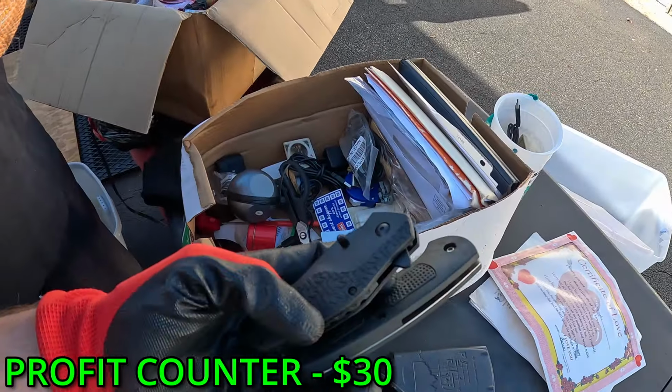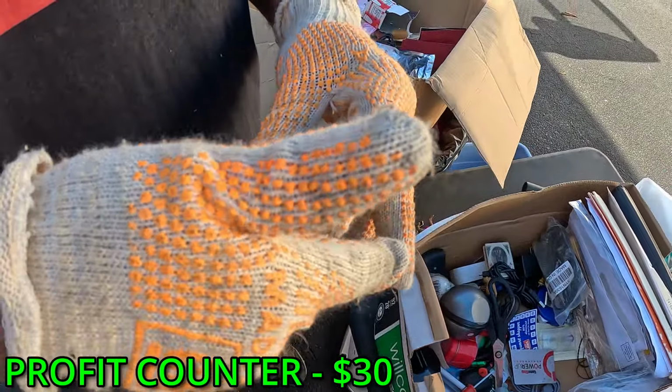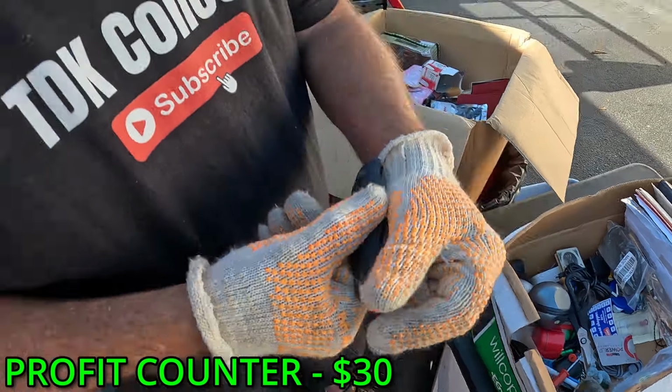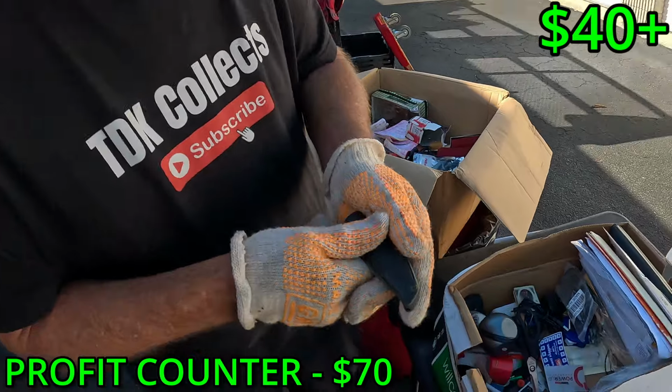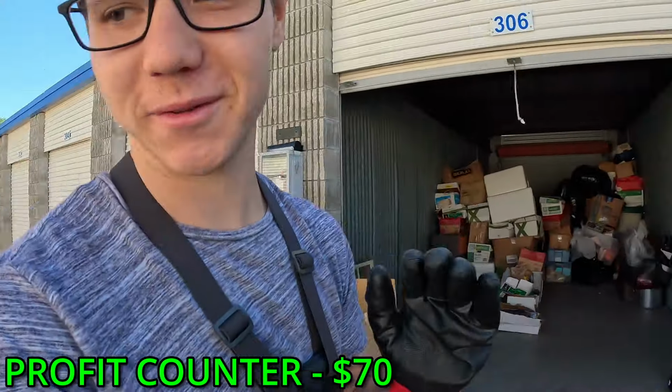We just found some knives, and at first I was just thinking they're basic knives, but we read the brand. This one's Kershaw. We have had some really good experience with the brand Kershaw and knives before. Yeah, Kershaw is an expensive knife brand. Nice.